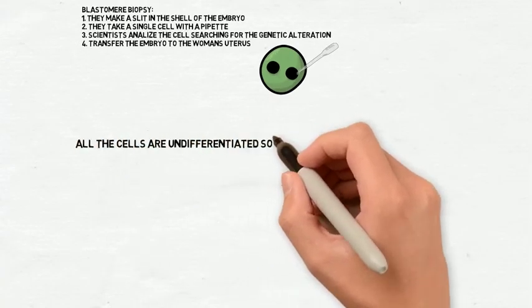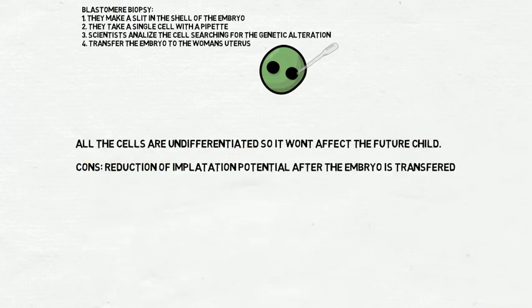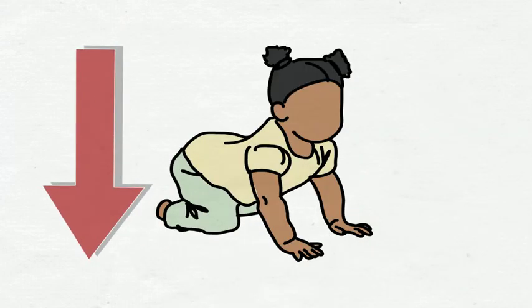At this stage, if we take one cell of an 8-cell embryo, then it's a 7-cell embryo, and all of the cells are similar, so it won't do any harm to the future child. The biggest problem with this type of biopsy is that it has been shown to result in a significantly reduced implantation potential after the embryo is transferred to the uterus.